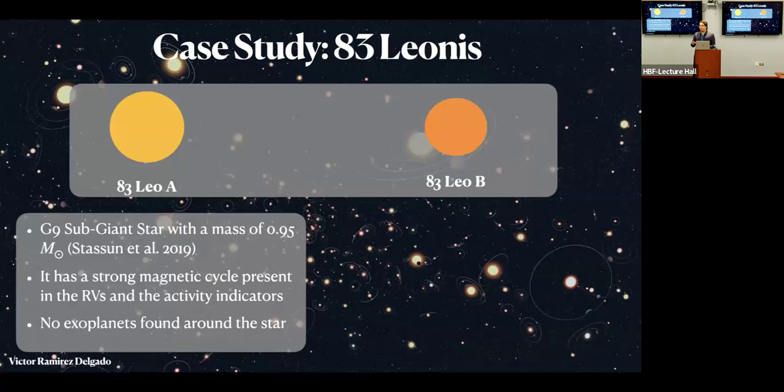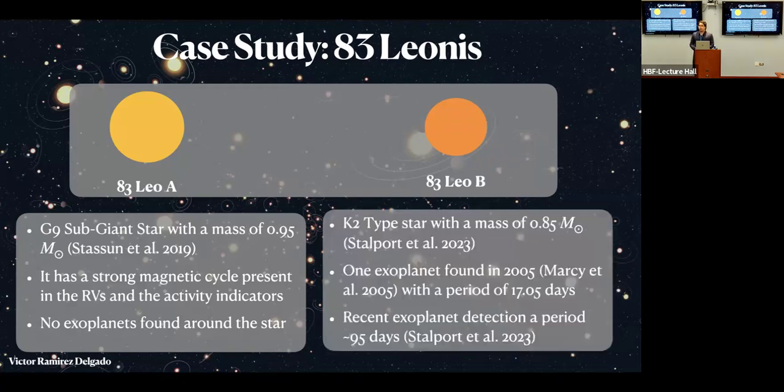So far, there haven't been any exoplanets found around the star, and it's been surveyed multiple times by multiple RV surveys. The companion, 83 Leo B, is a little bit smaller, a K2 type star with a mass of 0.85 solar masses. This one has had two planet detections so far. The first planet detection came back in 2005 by Marcy et al., and this planet has a period of 17.05 days, while the most recent planet detection happened just last year, in 2023, by Hsu et al. They reported a new planet with a period of approximately 95 days.